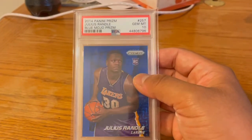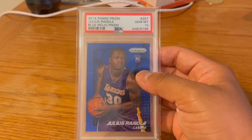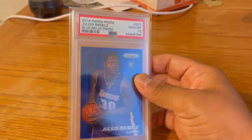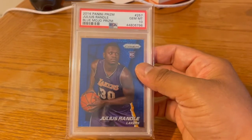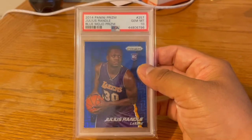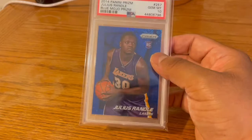Still a believer in Julius Randle. I've gone over this in other videos. He's in New York, big market, most improved player, had a breakout season. So we're just picking up some more of his cards. His cards were down throughout the playoffs, and have been way down since they've been eliminated from the playoffs. I believe that they're starting to uptick now, along with many NBA players.